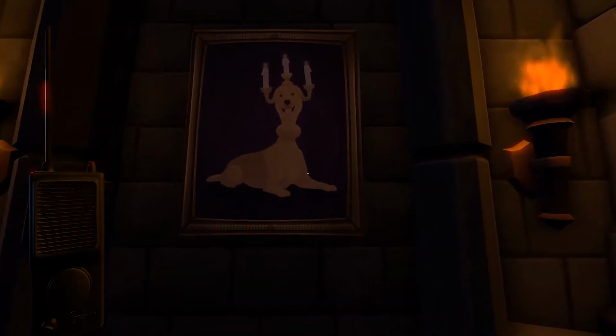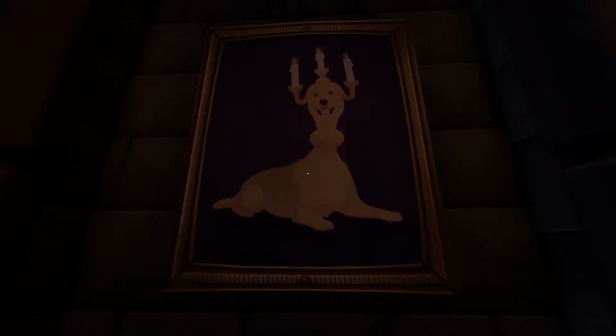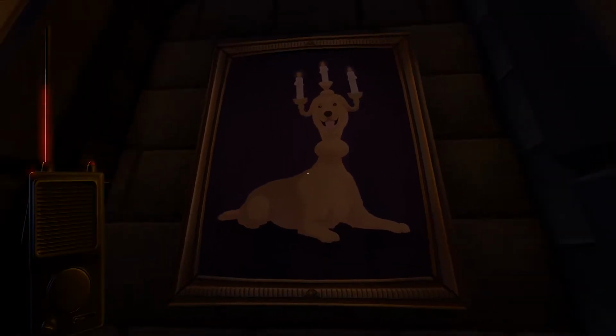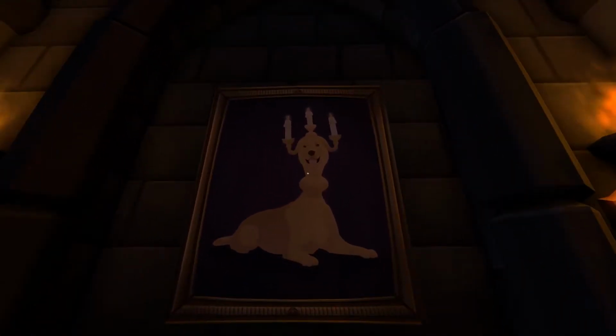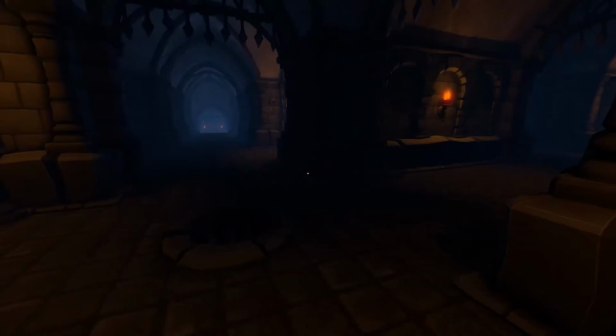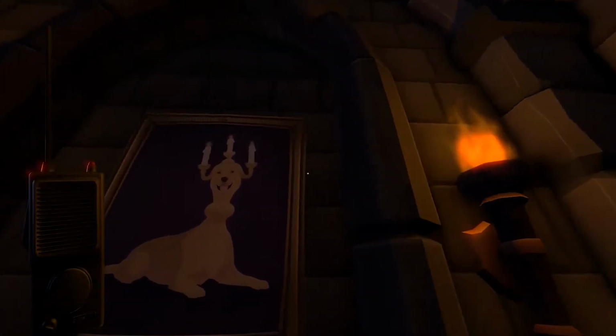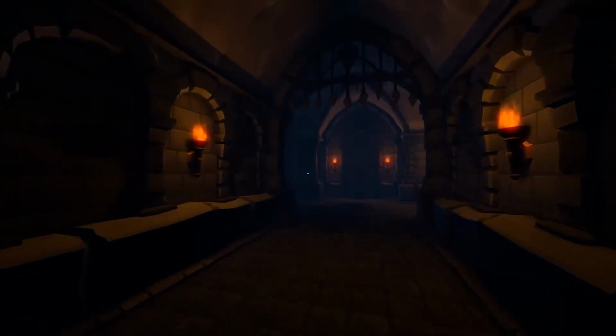I found a new portrait. A new portrait? Yes, correct. It's a dog with candlesticks. A dog with a candlestick? A dog with a candlestick head. Oh, okay. Hold on.